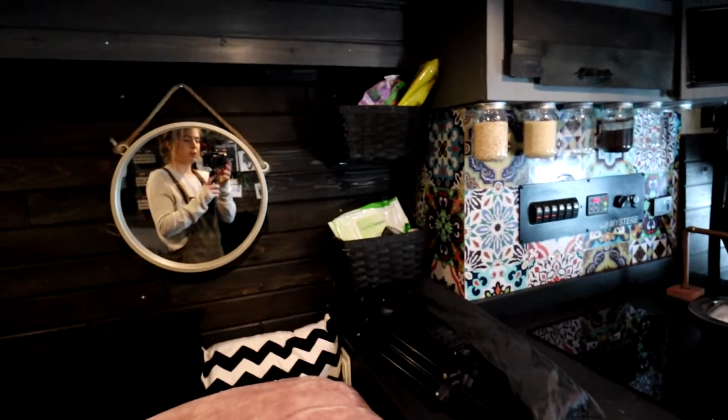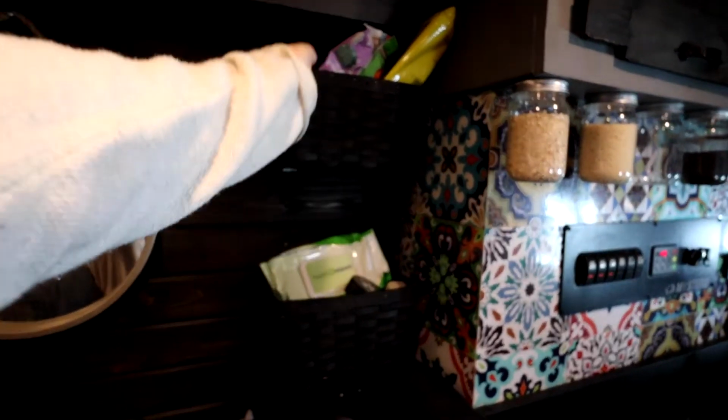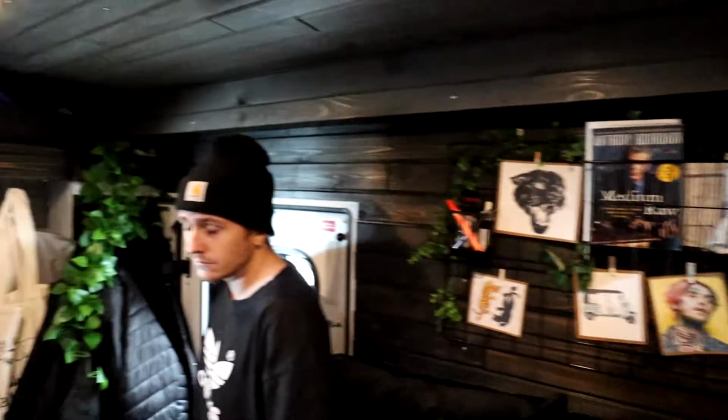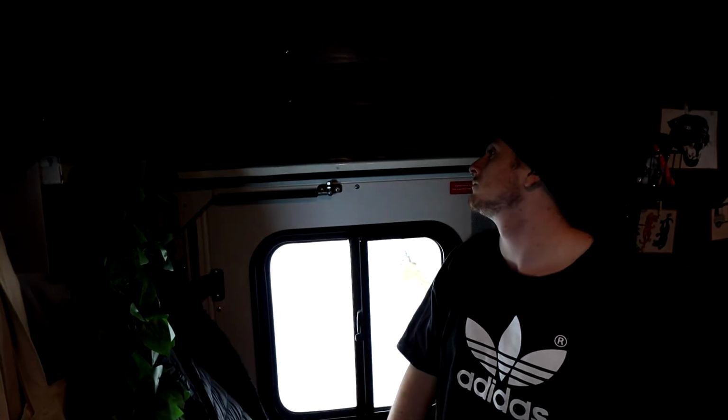So I don't know if you guys remember from our build and from our renovations, but we replaced these spice racks. They used to be over on this side, and now we've put bigger bins. And these are not cutting it anymore. We need more space for more spices. So we were thinking about putting them right here. But now, Nick, that you're standing there, I don't think that we'll be able to. You'll hit your head on them every time you come into the van if we put them there. Yeah. So let's find a good spot for them.